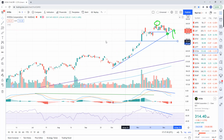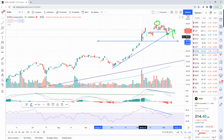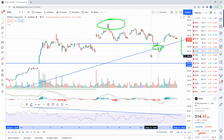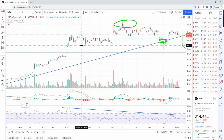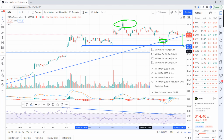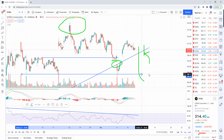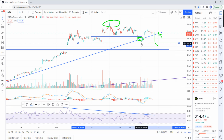Likely going to be some sort of support right here. And also if I go to the hourly chart, it looks like we have a little bit of support right there at 288.75, we'll call it. Okay, so that's your first level of support. So I just suspect on the break we'll probably get right down there. But we've already hit that level once, and this is where they turned it and brought it back up.